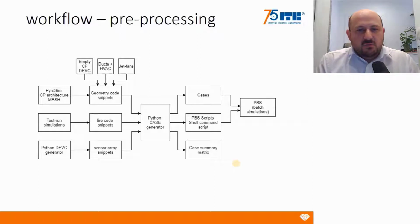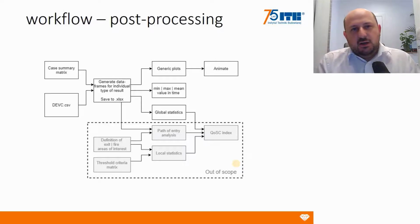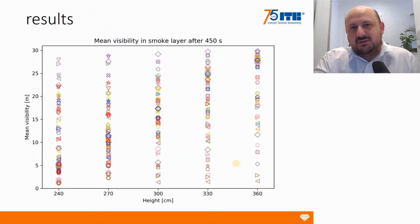And along with the cases, we were generating scripts to automate the computational process on our HPC cluster. And the same happened for the post-processing. We have developed scripts that take all the data from the HPC cluster and process it into individual data frames that describe a particular variable at a particular place. And from these data frames, we generate plots, and we generate statistics, such as global statistics in the car park, minimum and maximum values. And in future, we also want to go deeper with an automated result analysis that I will hopefully be able to talk a bit more about at the end of the presentation.